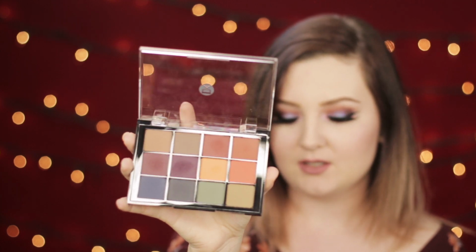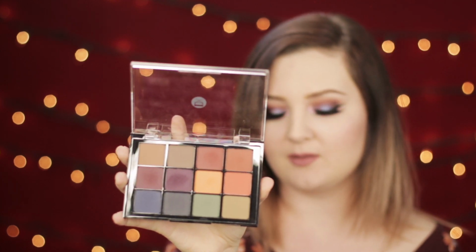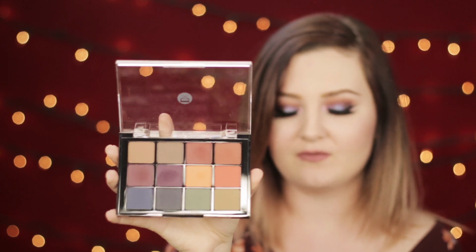They're very pigmented. This is the one that really spoke to me, something that I didn't have anything like, because I have so many eyeshadows that I'm sick of buying the same palettes over and over again. So I really wanted something different, and this one just spoke to me when I saw it. I use this one also in the tutorial, so you guys will be seeing how it works in action.